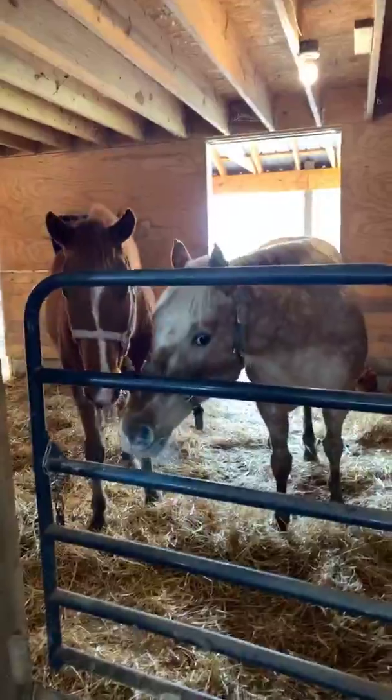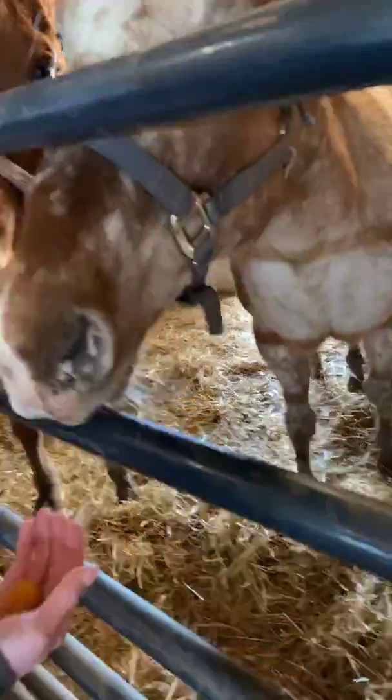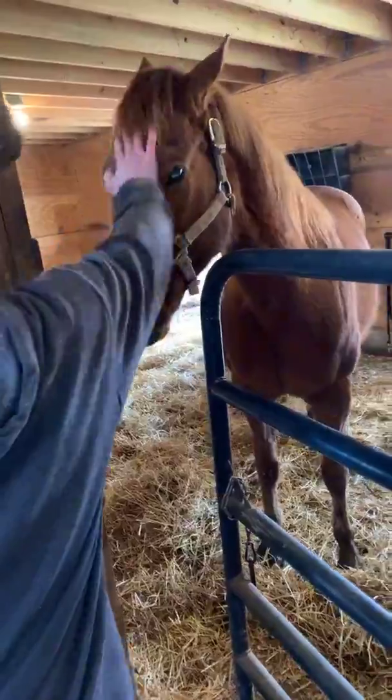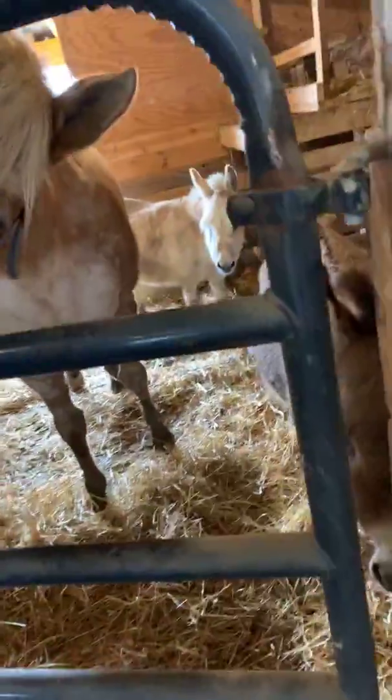As you can see, everybody's going to come in because they want one. They know the sound. It's like when you open a bag of food for your dog. Get 'em? And there's Pickles, she's going to take hers. Here's Red. He's going to take his. They love their treats. And here comes the donkeys. Lila's going to take hers. Now these are treats made specifically for horses, and here comes Roxy.